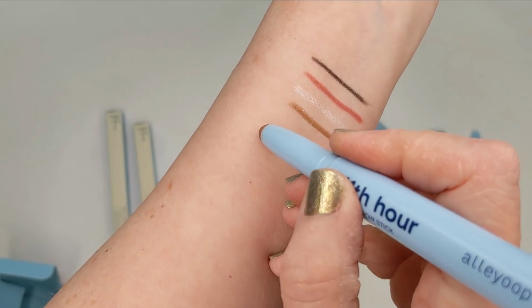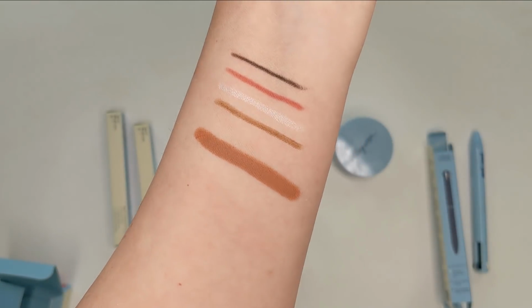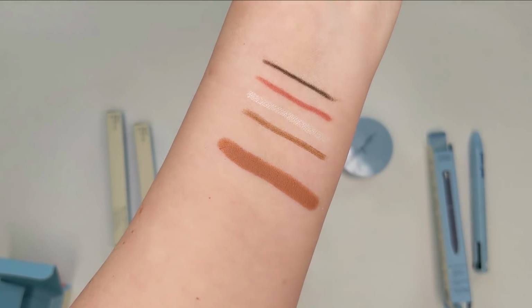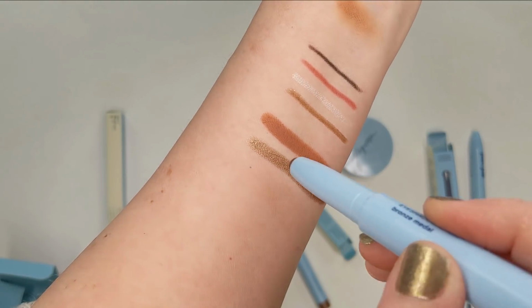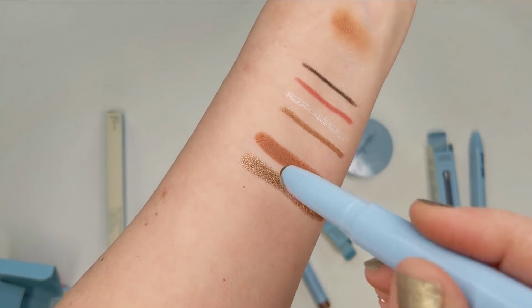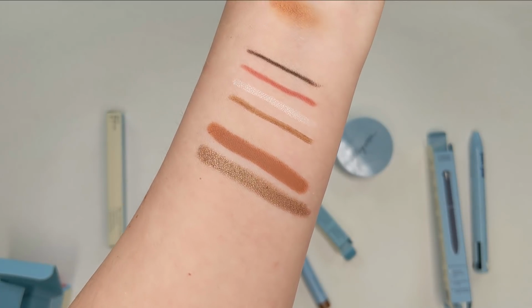Okay, so let's swatch Coffee Break first. This one is a matte shade. These are so creamy. That was just completely effortless. Wow. Next up we have Bronze Metal, and this one is a shimmer shade. That is absolutely stunning as well. I mean, just look at how creamy these are. They just glide on like butter.